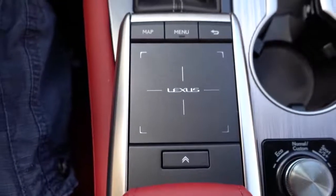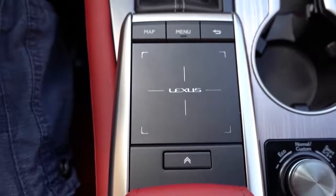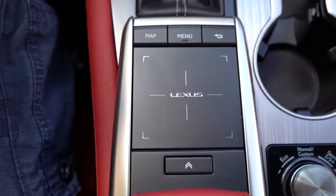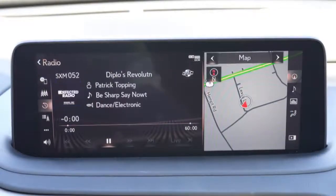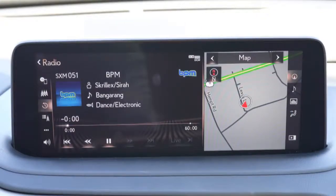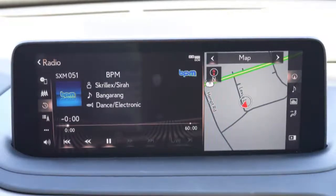In previous generations for the RX 350, you've been able to use the touchpad controller, the kind of mouse-like device just behind the shifter, and you can still do that. Honestly, it is still kind of geared towards that because it is a slight bit of a reach to reach that touchscreen, but still, I do love that it is touchscreen now. So again, well done, Lexus, for that. Factory navigation system is available for an additional $2,285 if you wanted it, and there's a ton of different things you could check out on that screen.